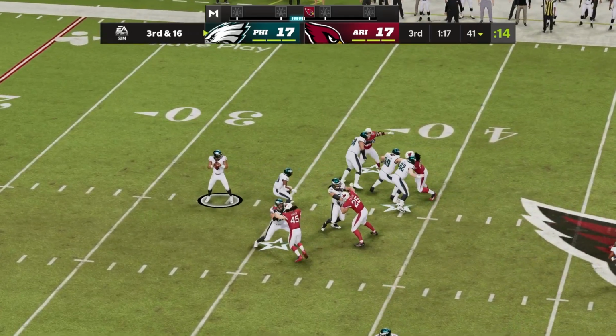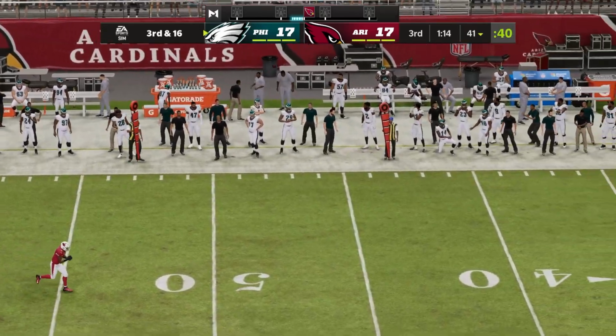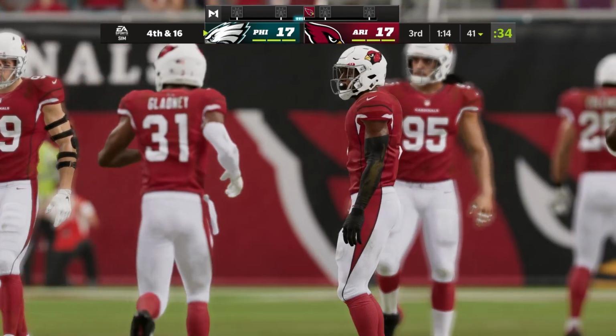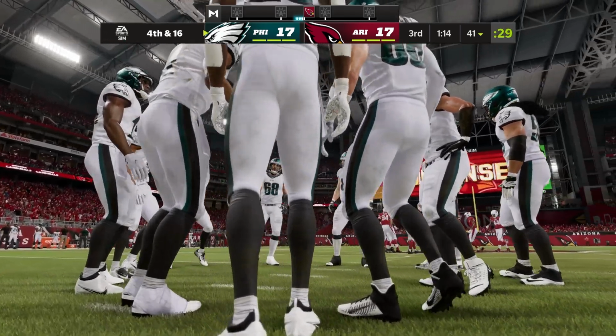Now on 3rd and long, they'll look to throw. And this is going to be incomplete. They went with the dime look that time on defense, just flooded the field with defensive backs, blanketed everyone, took away all the passing angles, thus the incompletion.